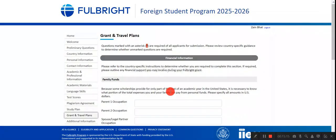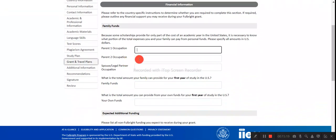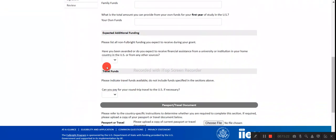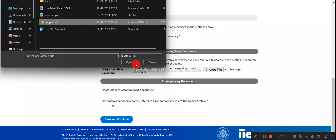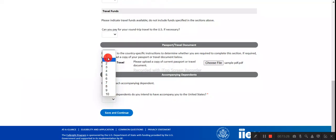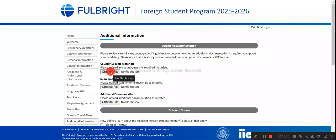Then the next section is the grants and travel programs. If you have family, parent, occupations, you can submit family details here. I'll just skip this, and now just upload the passport here. Click OK. How many dependents do you have? I have none, so I'll just skip and save. If you want your parents or siblings to be along with you, you can just mention their details.